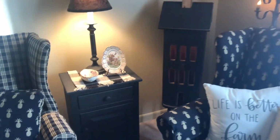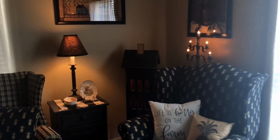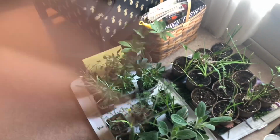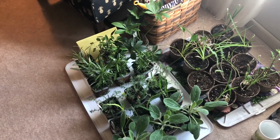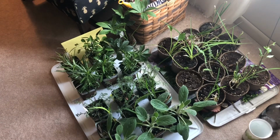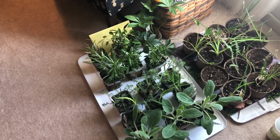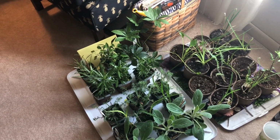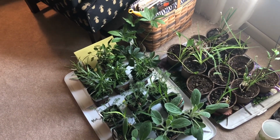Then I just have my saltbox house in the corner, another lamp from the Tin Peddler, pineapple picture, and my pineapple chair. Oh, and then down here, let me explain, guys. I have this big idea that I am going to do gardening videos. So I have some seeds started here. I have some plants that I bought online. So if you guys are interested in seeing how I do outdoor landscaping, please let me know. I can't promise you that it's going to be beautiful, but we'll try.